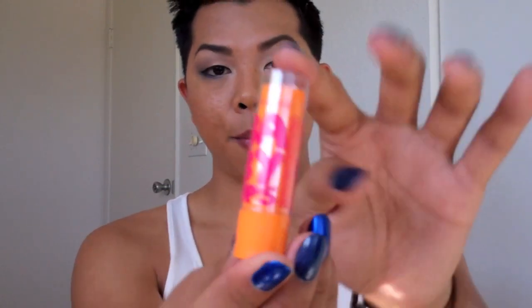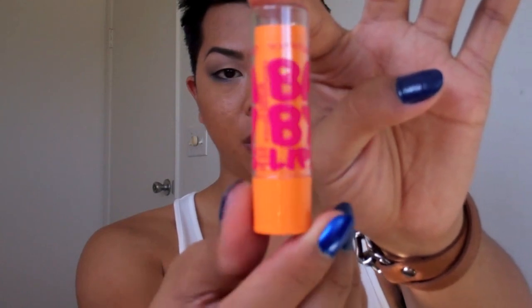And then another lip balm related product is the Baby Lips by Maybelline, and this one is in the shade Cherry Me. So it's like a red. Really pretty, really moisturizing. I really love this for keeping my lips nice and moisturized, and they really make my lips feel really smooth, so I absolutely love this. But I think that is pretty much it for lip products.